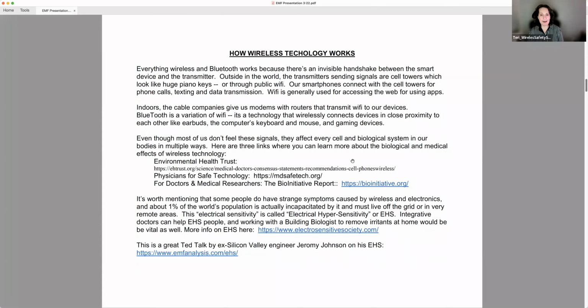The next paragraph has 3 different websites for anyone that wants to read the documented biological and health effects. Those links are there: the Environmental Health Trust, Physicians for Safe Technology, and for doctors and medical researchers, the Bioinitiative Report, which has 1,800 biological studies overseen by David Carpenter, who was the head of environmental medicine at the University of Albany.